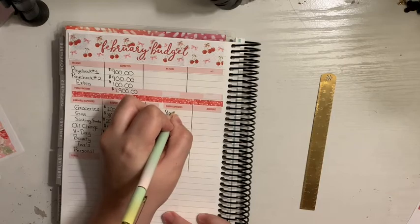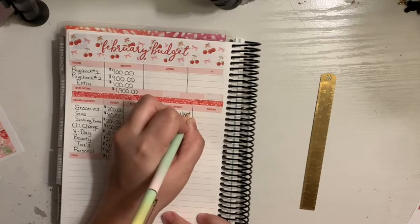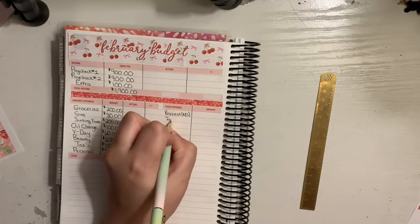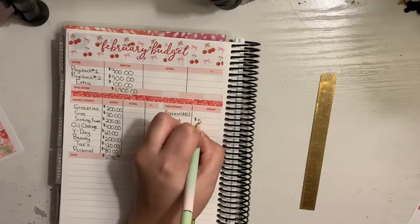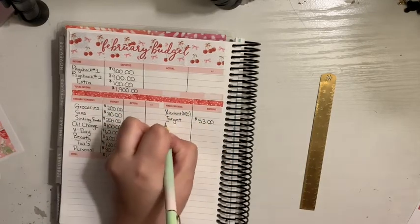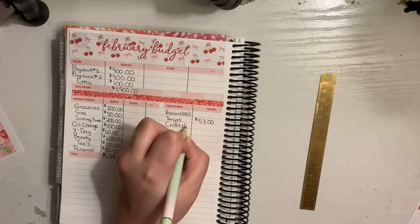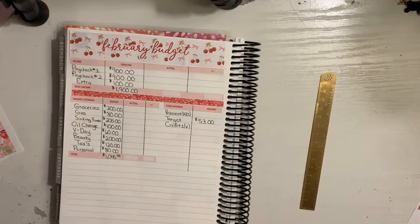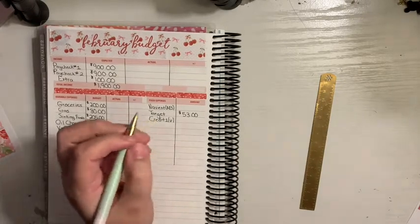So we have Navient, AES, and I don't know the amount yet. And then we have Target, and the amount is 53. And then we have Credit One. Let me fast forward this for you guys because it's going to take a little bit. I have a lot of bills, which are slowly coming down.